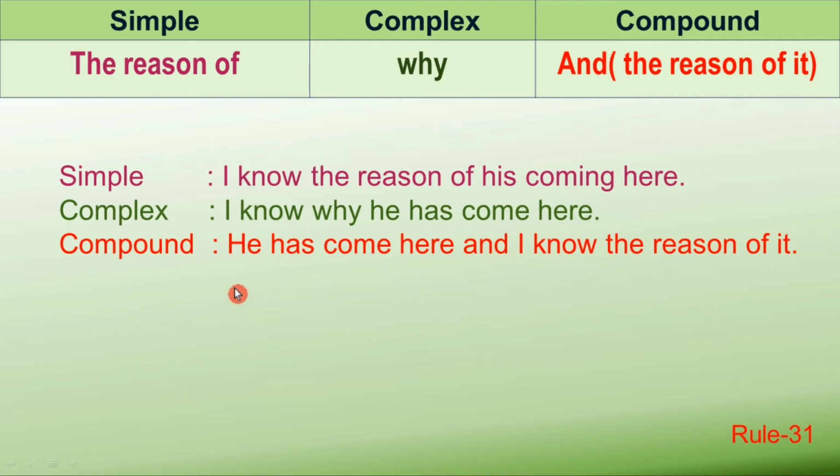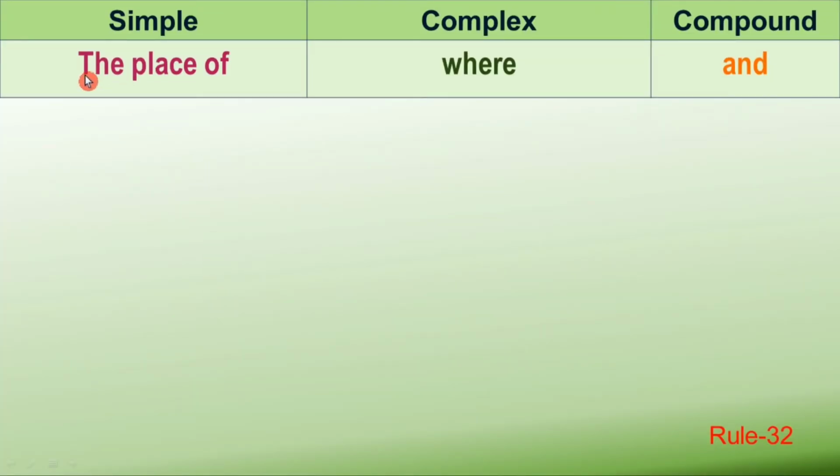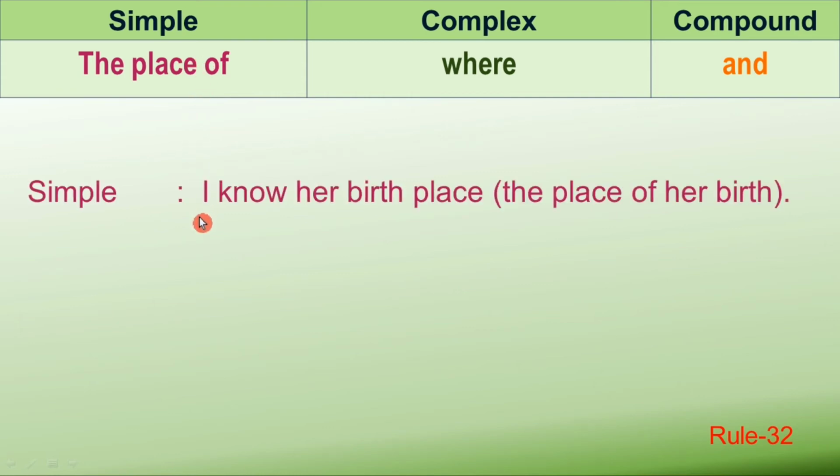Here the first action has been said first and then I know the reason. The second action has been said after and. We shall follow the structure and the examples if there is the phrase the place of in a simple sentence. The example: I know his birthplace. The phrase his birthplace may be found in a sentence in the form of the place of his birth.